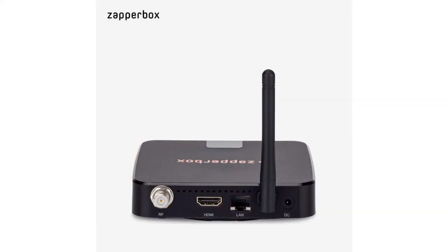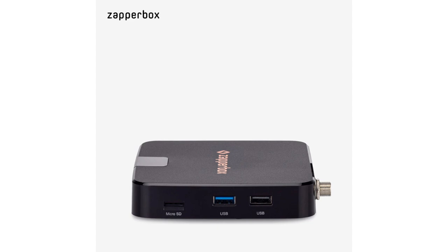There's an HDMI output on the back of the Zapper box. So this isn't the same setup as the HD HomeRun. You don't have a single tuner that's only connected to the network and then can basically use any streaming box with the app to watch whatever's on there. No, this is a single box solution. You can either use an SD card that plugs into the side, or you can plug in any USB hard drive, solid state or spinning, and that can be your DVR storage.